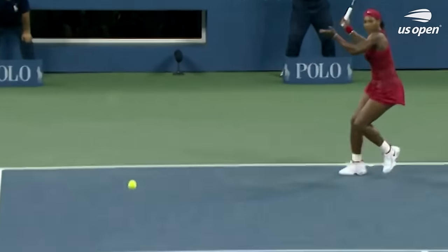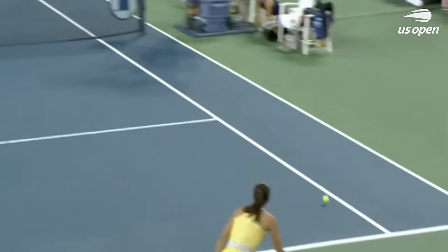Huge return. Jankovic just barely able to handle the pace on that backhand, and Serena making no mistakes with that short ball.